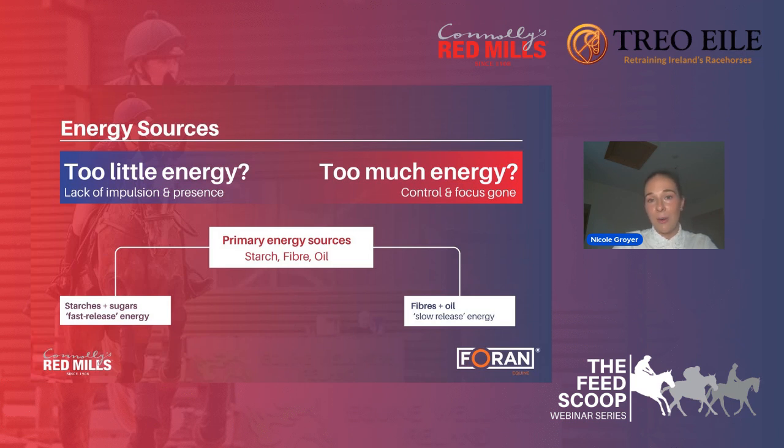So taking a look now at your energy sources. The main source of energy in the diet is fibers, oils, starches. Fiber and oil are referred to as your slow release energy, while your sugar and starch are referred to as your quick release energy. They're all important when it comes to athletic performance, and it's important to make sure the energy levels in the diet are appropriate for the work demands and suit the individual horse's need.